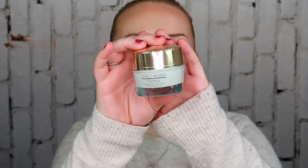At the moment, I'm using the Estee Lauder Day Wear Multi Protection Antioxidant 24-Hour Moisture Cream, which looks like this. I got it as a gift from my best friend. It smells like cucumbers, which is really nice, and it is a thick, and I mean thick, moisturizer, which I enjoy. I enjoy putting thick stuff on my face because it just hydrates my skin and I don't produce as much oil. So this one was okay, but I would not repurchase.